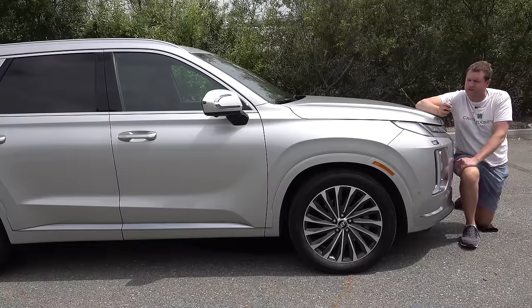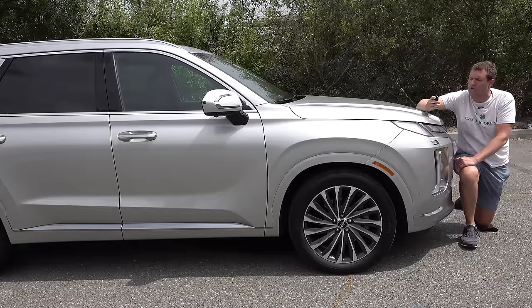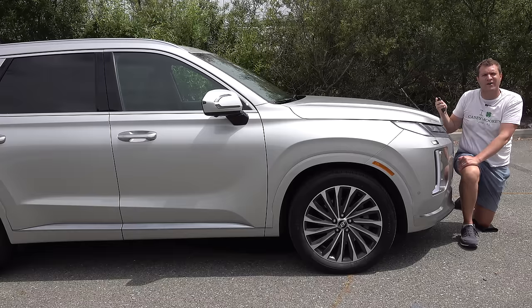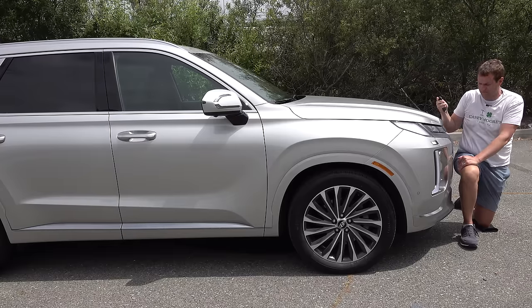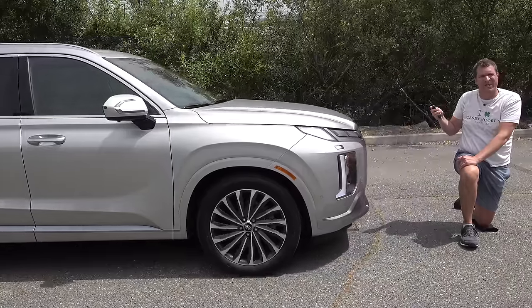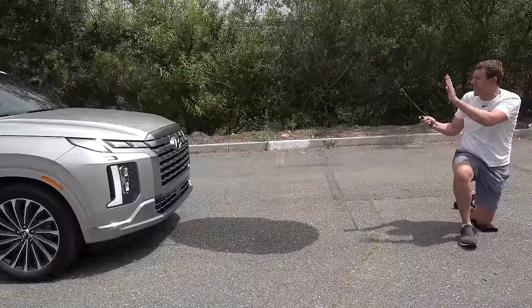It has all the great features, including this one. I have the key fob in my hand. I'm obviously not in the car. I've just started the car, and now I will drive the car. Goodbye, Palisade. I can control it using the key fob.